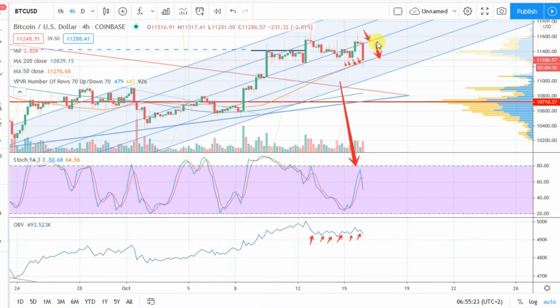I call this the center line. This is the first lower, first higher, and then these are the boundary lines. So there's a good chance that we do pop down to this boundary line, which I didn't think would happen that fast, but it really could. We could be headed toward this volume cluster here, and toward this one, and we could also shoot straight down to the point of control.